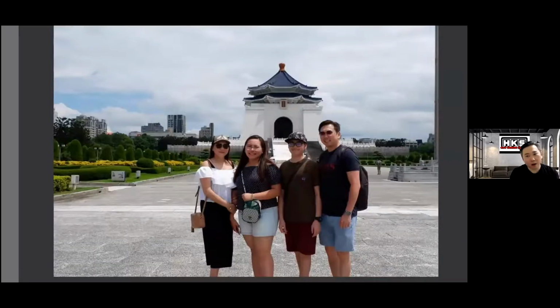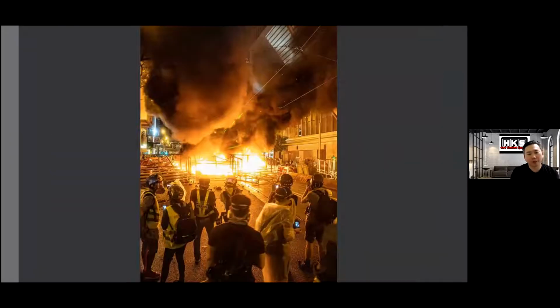Okay, so Taiwan. All right. So what is this? Last year, the whole world had the pandemic. Us in Hong Kong, aside from the pandemic, we also had the riots. For 2 years straight, 2019 until 2020, we had this kind of riots, and this is just down below our building.